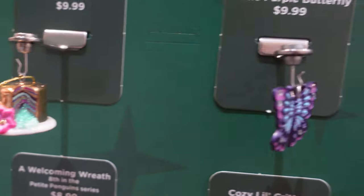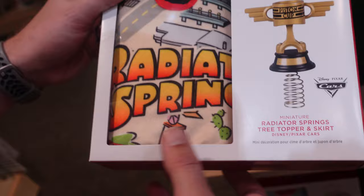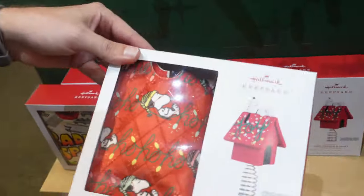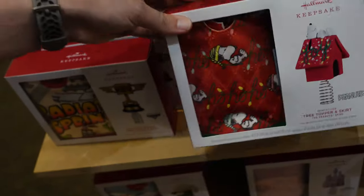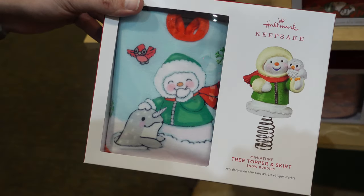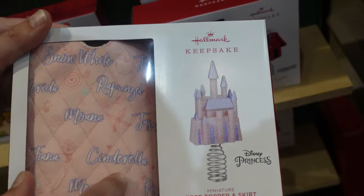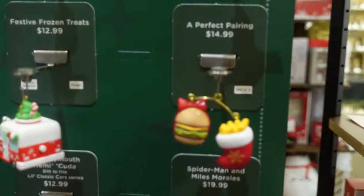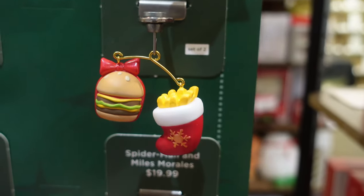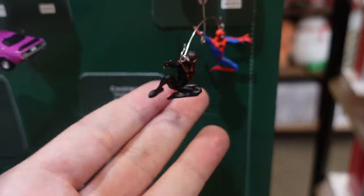And here's some tree toppers. So you got a piston cup topper and a spring skirt. That's too cute. Got a Peanuts Snoopy one. Got a castle. Got their snow buddies and Disney princess. Those are cute. If you like your burgers and fries, they got you. Spider-Man. Miles Morales. He's the man of the hour right now.